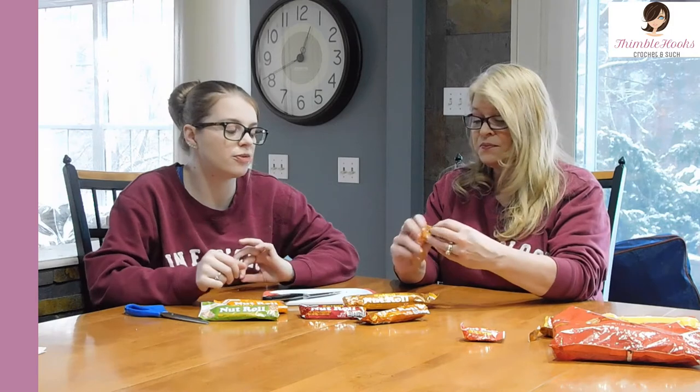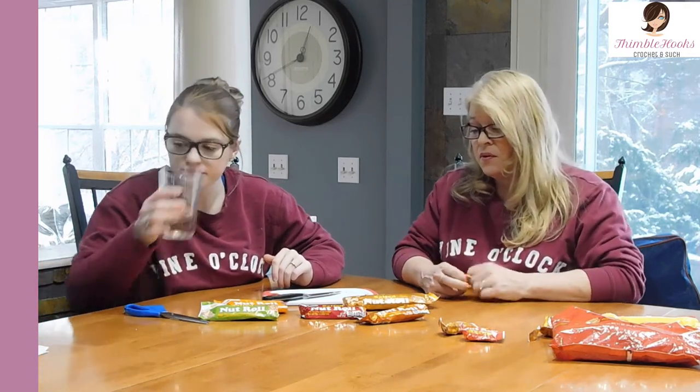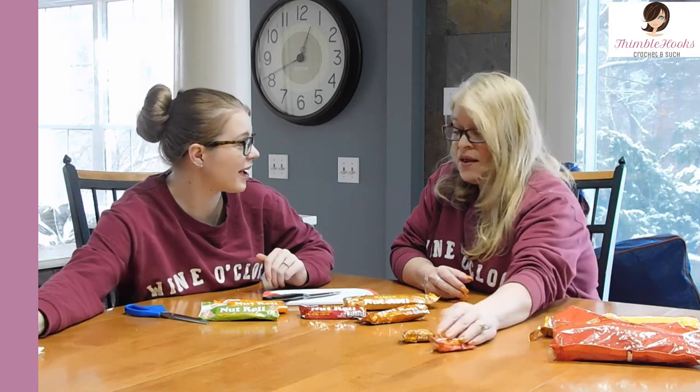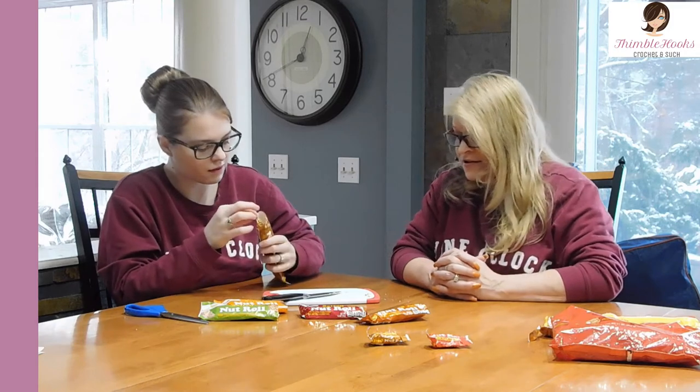I think the inside should have been chocolate instead. Ooh, that would have been good, with like peanut butter chips or something like that. Pearson's people, make one that has chocolate goo in the middle. Yum. That would be awesome. Do you want to do the peanut butter one next? Yeah, we might as well move on to that one before we start getting into all these spices.